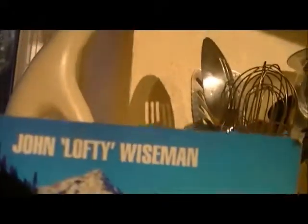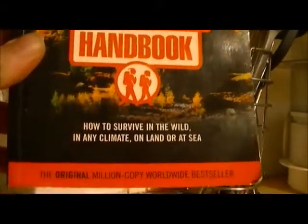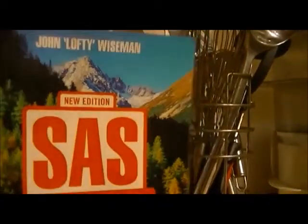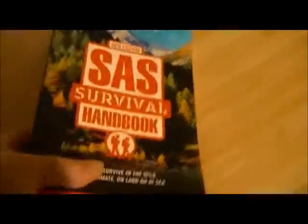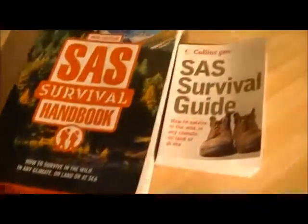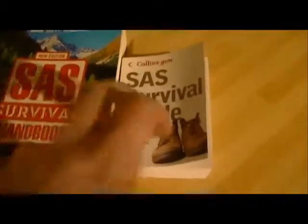It's the same John Lofty Wiseman, new edition SAS Survival Handbook. How to survive in the wild, any climate, on land or sea. It's basically the same as the other one, but the print is a lot easier to read. As you can see, it's excellently diagrammed, got all sorts in, but it's a very heavy book to carry around, so I kind of thought to myself, well, I might as well buy a little one as well. So yes, very highly recommended either of these two books.